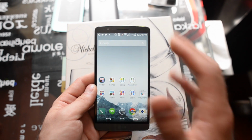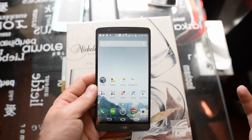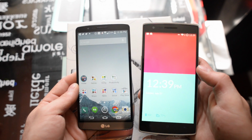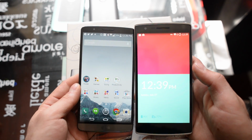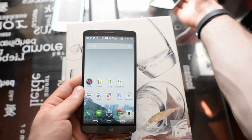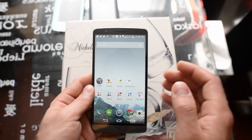You can see here there is very little around the screen that could be called bezel. Obviously, when you compare it to something like the OnePlus One, which has a similar screen size at 5.5 inches, you can see that the LG G3 is much smaller, and we'll get to the OnePlus One in a future review. So, what to say about the G3 software?